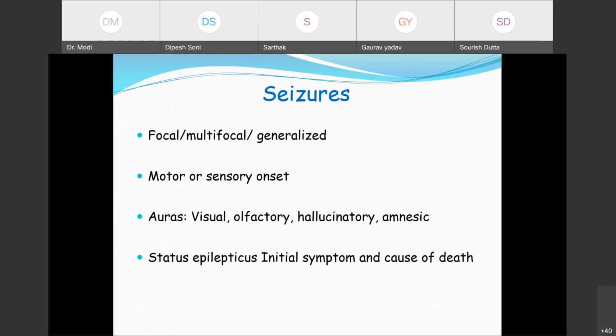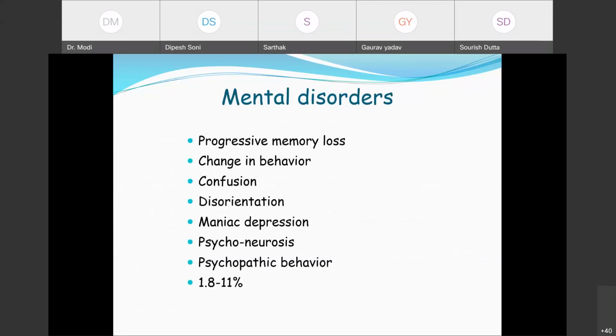So seizures can be varied, focal, multifocal, as I told you, just speech arrest. It can be a complex partial seizure or a simple partial seizure. Then focal motor, focal sensory, all kinds of seizures have been on record and documented. And then depending upon its location in the temporal lobe or in the frontal lobe, it can be very short lasting, just less than a minute, or there may be auras or hallucinations. So a good history and examination can give us a diagnosis to further probe these patients for a treatable cause. Okay. And then these patients, as I told, can present with mental disorders.